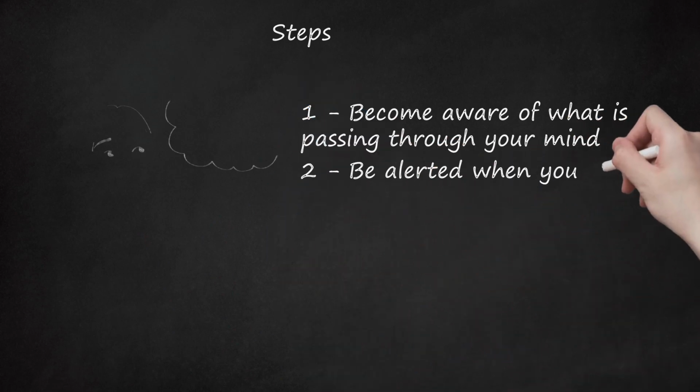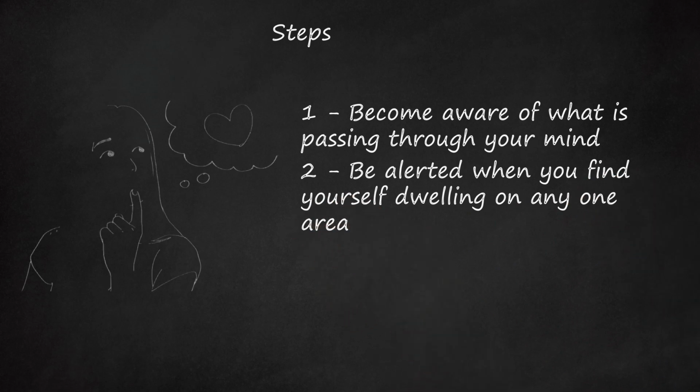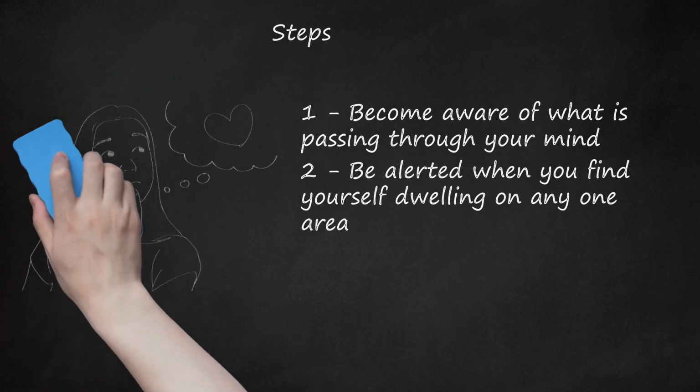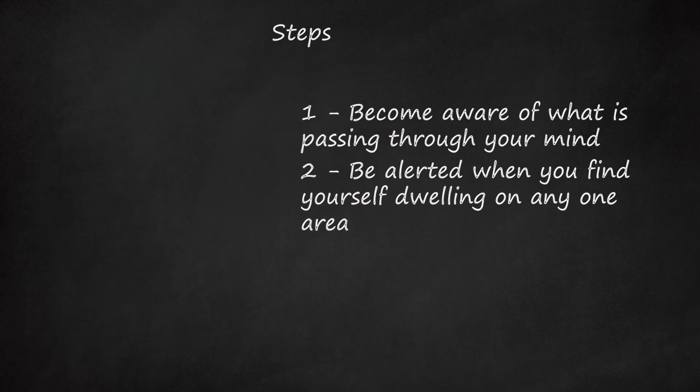2. Be alerted when you find yourself dwelling on any one area. As important as mindfulness is, you must be careful not to fixate on one specific thing. It's important to move on and register other thoughts, as dwelling on a specific thought means you could invite negative emotions. Focusing on a specific thought often leads to criticizing it, which leads to criticizing yourself.